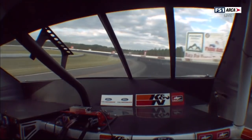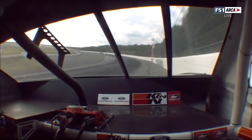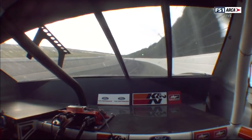Everybody from DGR Crosley brought me a really fast Ford Fusion, and I felt like we were going to be able to run up front once we made the right adjustments. And like I said, that's the price you pay for being dumb. So go back and get ready for tomorrow and focus on the truck race and just try to be better there.